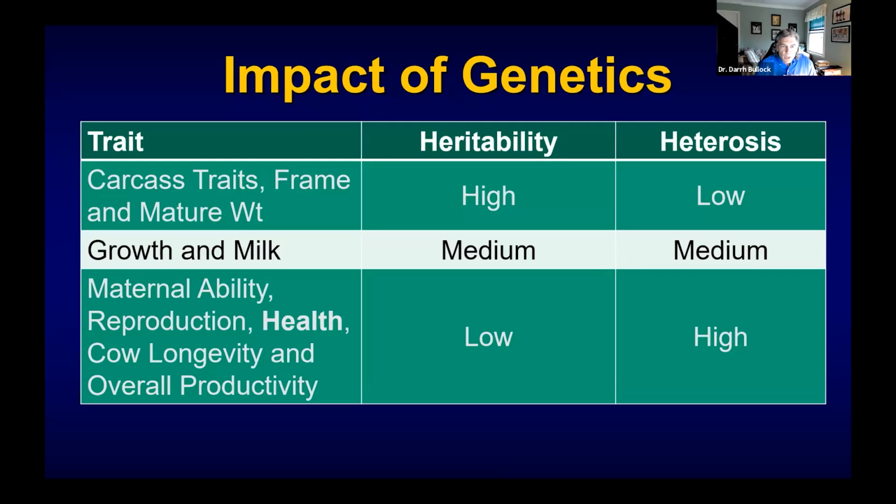So here are just some of the traits that we deal with. And I wanted to point out what their level of heritability or their level of heterosis was, or how much impact we get from heterosis. So if you look at traits like our carcass traits or frame size, or even the mature weight of our cattle, those are highly heritable traits. That means if you wanted to change any of those traits, you can do it fairly rapidly through your selection practices. You can see that heterosis, on the other hand, is fairly low. Okay, and so remember, when we have low heterosis, that means that there's not a great impact. So crossbreeding does not greatly influence carcass traits or frame size or those things.